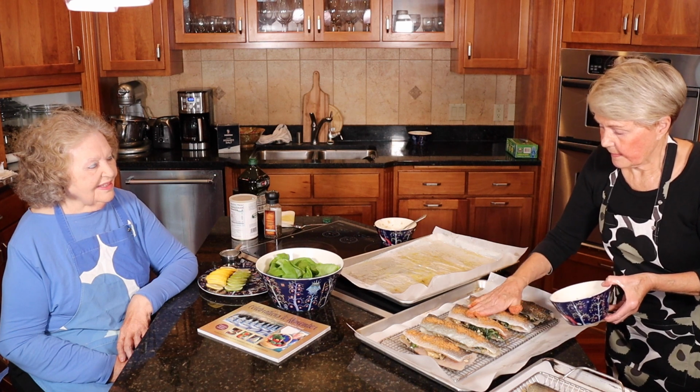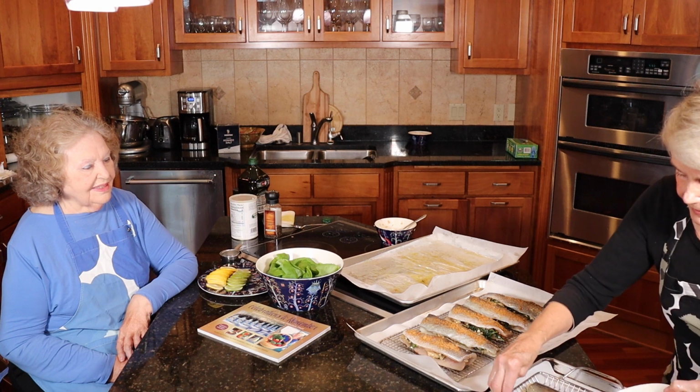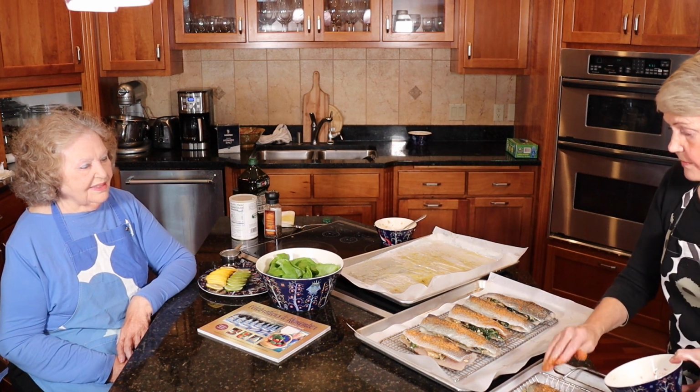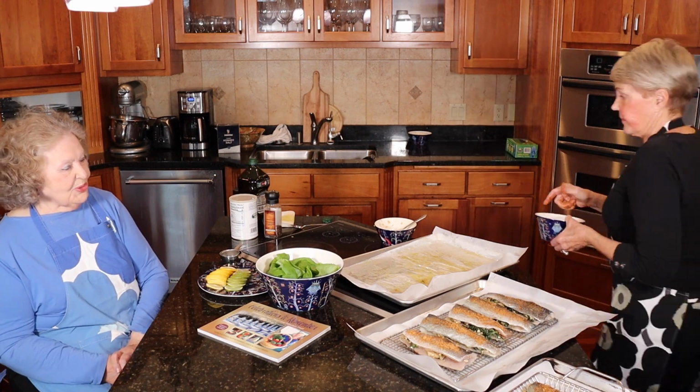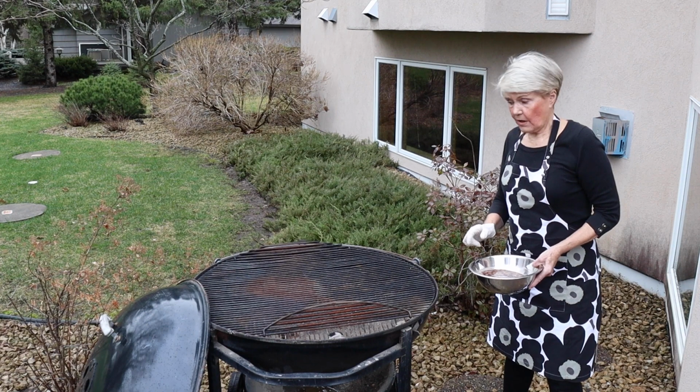I'm going to take the skin off, but I want to have the flavor there. And you can serve it this way too. Okay, to the grill. Okay, now we are on the grill.